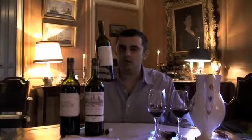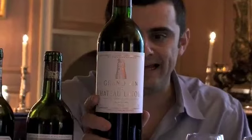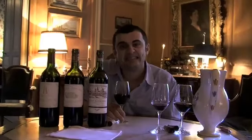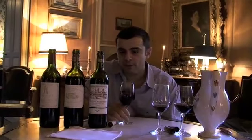88 Chateau Latour. Great vintage wine. 91 points Robert Parker, 87 points Wine Spectator, $300 US currently on the scene. Let's see what's going on here. Let's give this wine a sniffy sniff. Now this is the reverse. This is where Parker's a little higher.